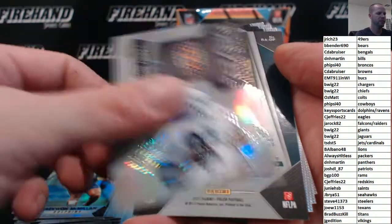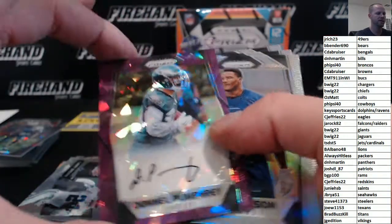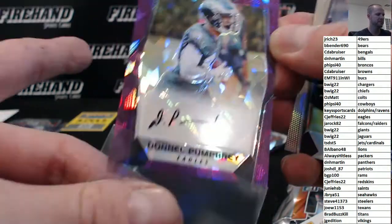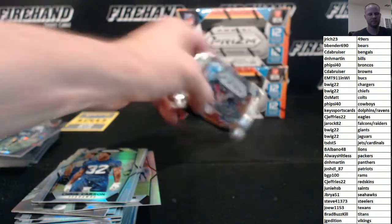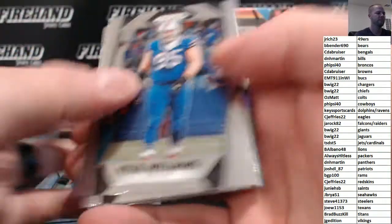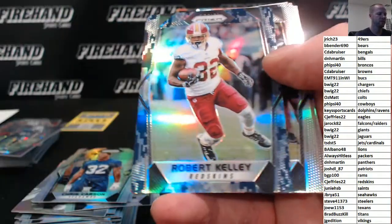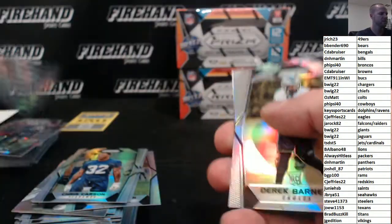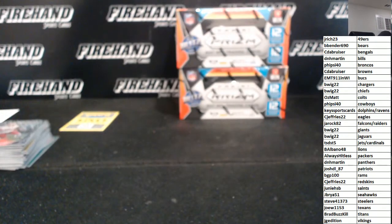Larry Brown, Super Bowl MVP. Donnell Pumphrey /75, go Aztecs. For the Eagles, C. Jeffries. Mahomes, rookie in there. Camo, Robert Kelly for the Redskins /25. CJ. Max 11.